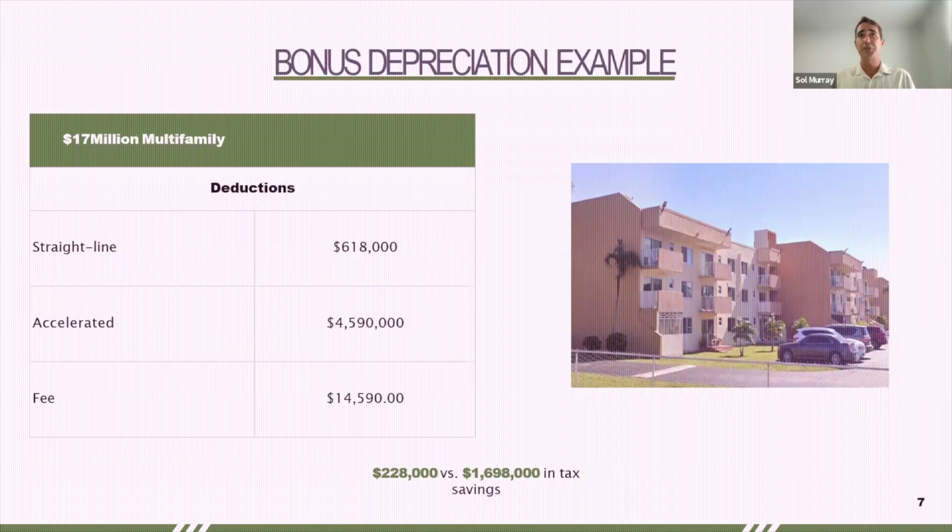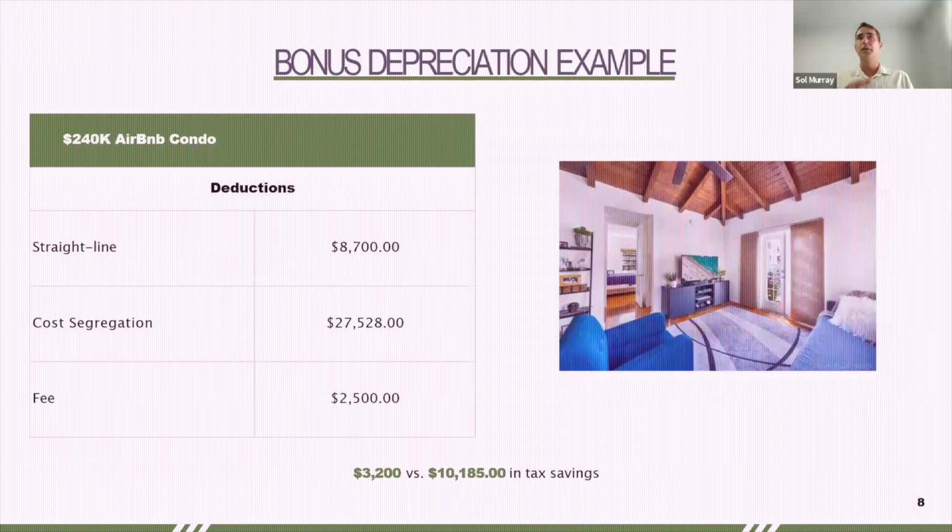But as much as I'm showing you guys these big properties, cost segregation also works on small properties. And that's a misconception a lot of CPAs have. A lot of times clients miss out on this because even small properties qualify for cost segregation. And this is a great example of a 240,000 Airbnb condominium unit. Via straight line, they get about 8,700. By doing cost seg, they get 27,000. And the fee for that is 2,500. So they saved about $10,000 there by doing that cost segregation.